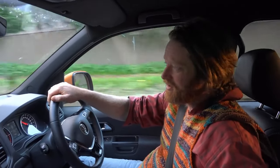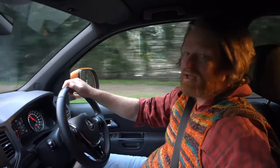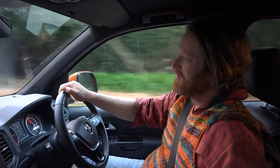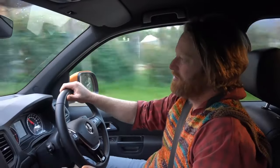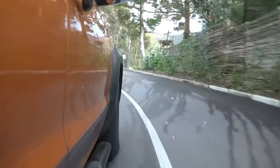Fuel economy, I was doing about 12 litres per 100 k's, but that's with some spirited driving. It's probably going to be more like 10 litres per 100 k's in real world driving. As you can see coming up the hill, yeah, it's effortless. That's probably the best way to describe the new Amarok. Effortless motoring.